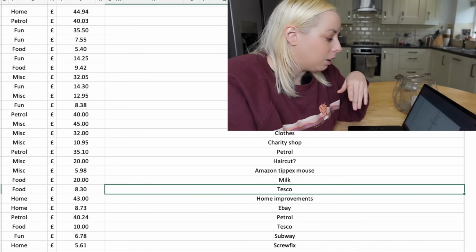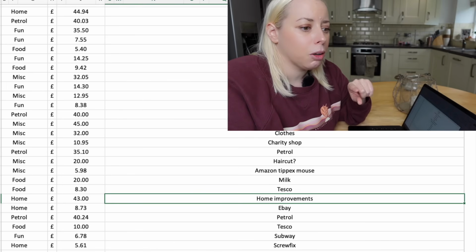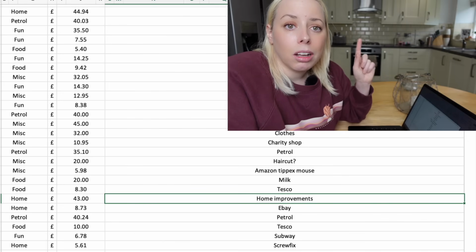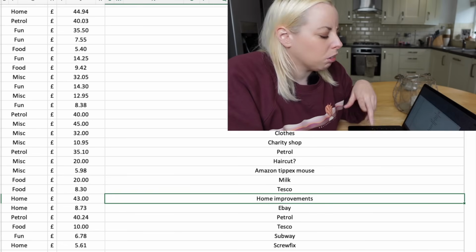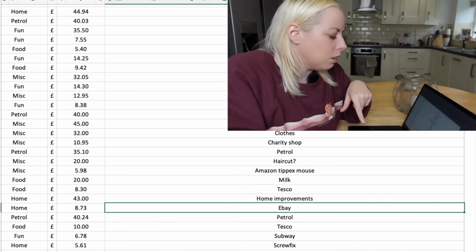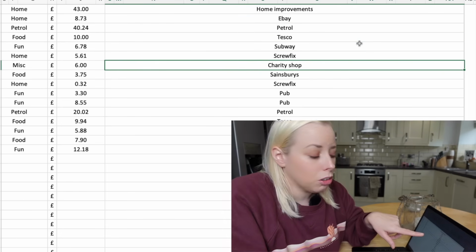A little grocery spend, again, £43 on home improvements. That again was my husband having to go to B&Q for some sort of, oh, I know what it was. Paint, again. We did 2 walls in the living room. We ran out of paint right at the end. So we had to go get some more paint and also like some more bits and bobs, sealant and stuff for the shower. So that's what that is. And again, we've got petrol, food, Subway, Screwfix again is to do with the shower.